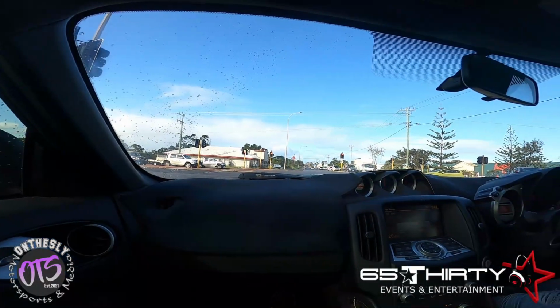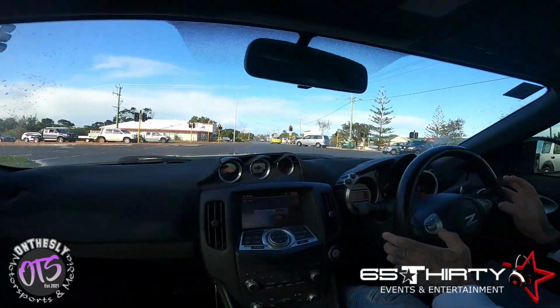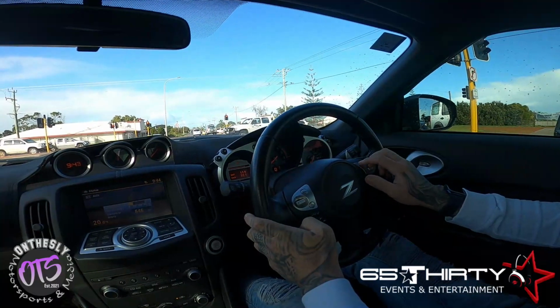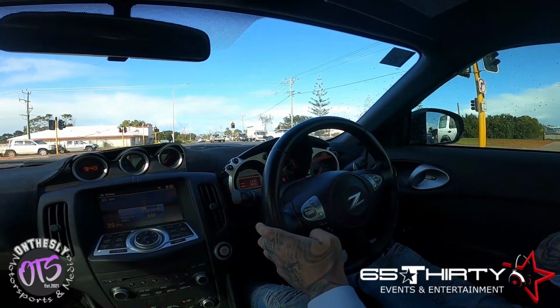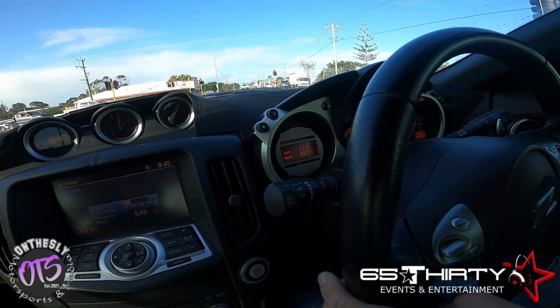So as you can see, I can actually change the map. See how the cruise flashes? Oh, yep. So that's, oh, hang on. 1, so that's my map. Yep. And then if I hold it down and go 1, 2, that's the second map.